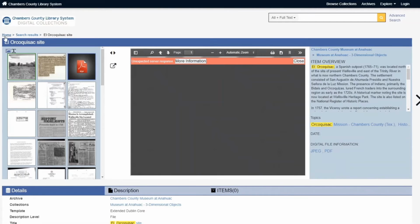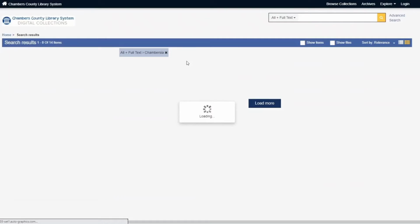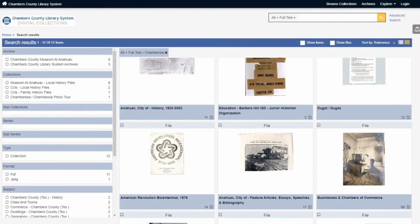Now we're going back to home. And let's go back to Chambersia, final home of General Thomas Jefferson Chambers, for whom our county is named. The hit page provides us with 12 different entries in which Chambersia is mentioned, and some of them seem puzzling until you look at the narratives for those listings.